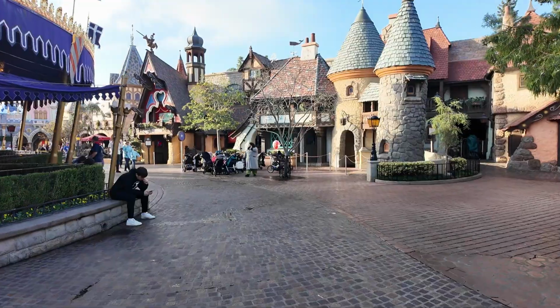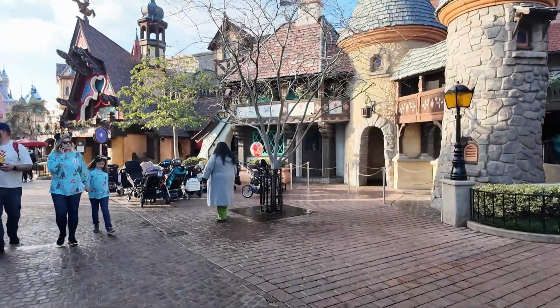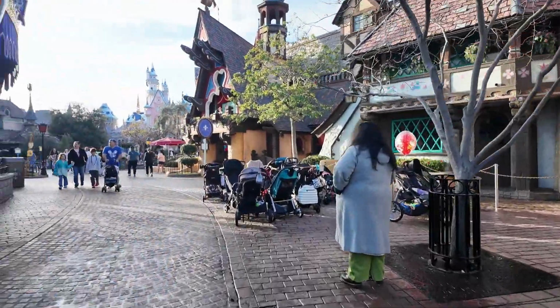Alright, nearly walked past this. On the other side of the carousel is Pinocchio's Daring Journey, so let's go check that out. Doesn't look like it's got much of a line.